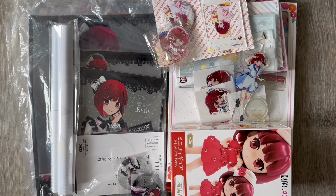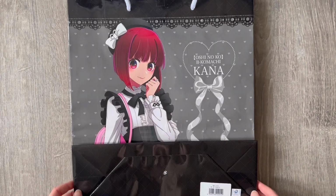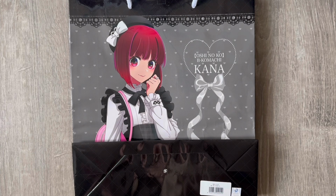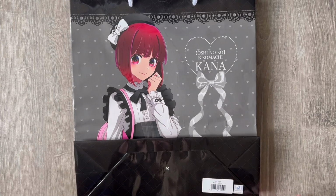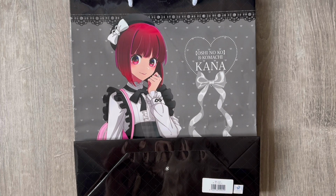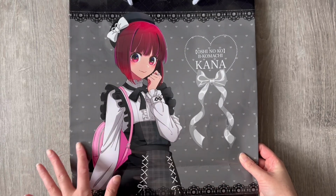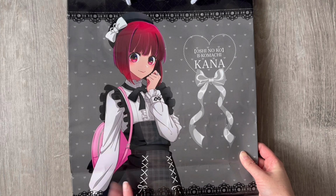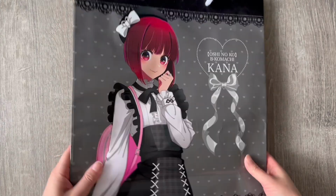I guess I'll go through this set first. I think I'm gonna have to push all this aside because this one's a big one. This merch set here is a collaboration that Oshi No Ko did with Don Quixote, which is a very popular convenience store chain. But they had these lucky bags for New Year's, and there were 4 types. So there's Ai, Kana, Ruby, and Memcho. So of course I bought the Kana one because I thought it was really pretty. I just love the vintage style that she's wearing. It's very, very cute, and then obviously the hint of pink with her bag is also very pretty. But yeah, it's this white theme, obviously Kana's color.